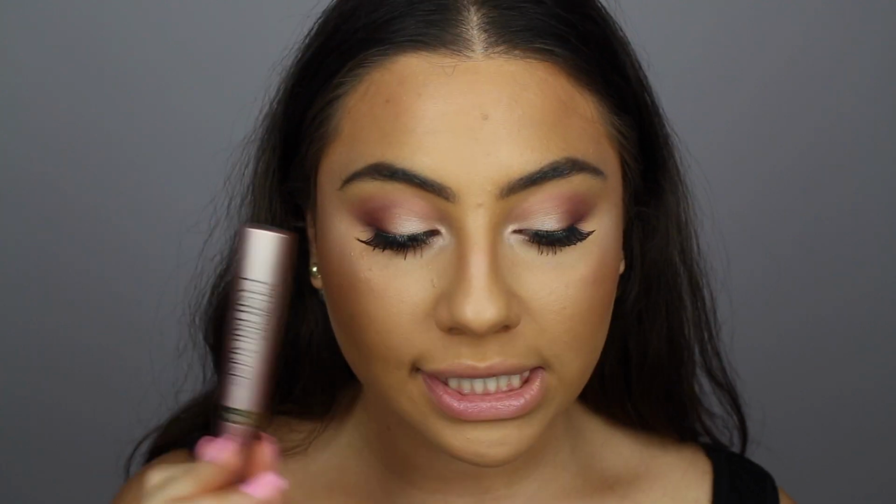So while my camera was charging again because it died, I popped on some lashes. These are the Ardell 105s, and I blended them with some L'Oreal Lash Paradise mascara, which I have a review on, and I'll link that down below, so go ahead and check there if you want to see. And so I'll just go ahead and finish off the look.